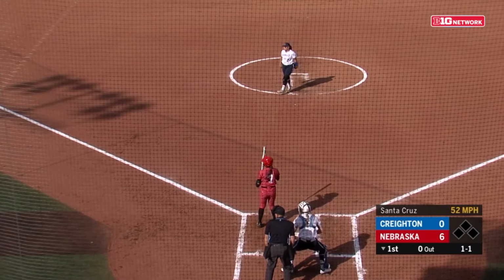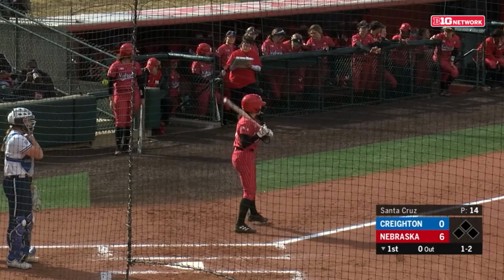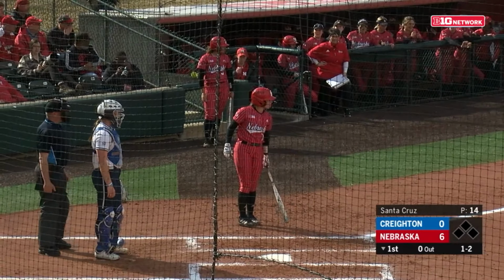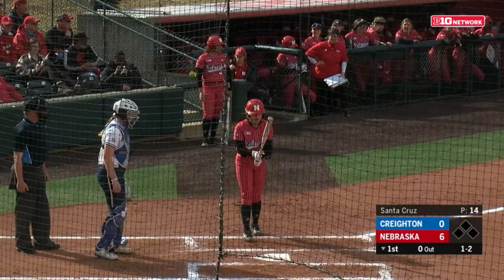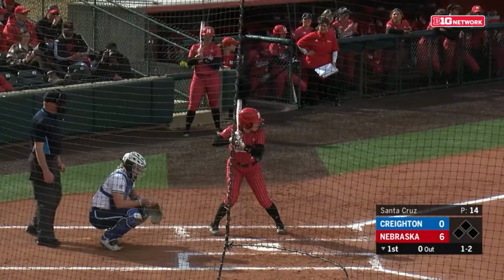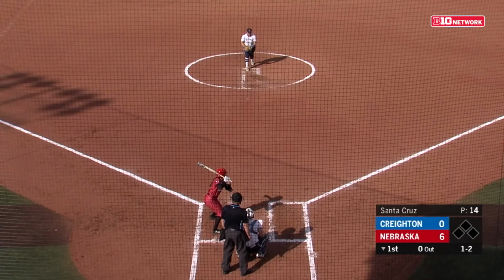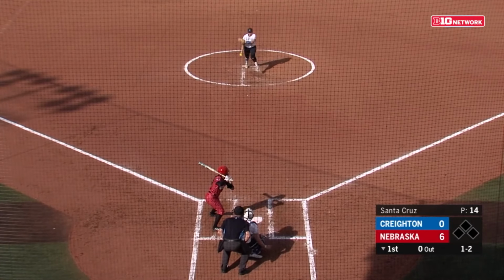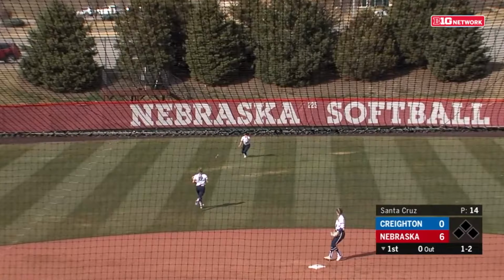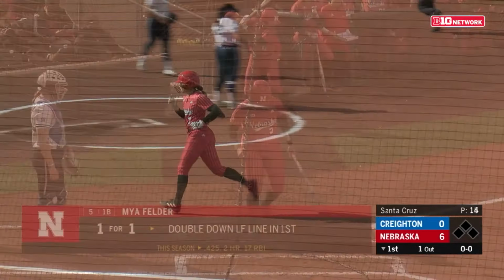Pitch from Santa Cruz. That's taken sharply foul, third base side. Now it's 1-2. Yeah, Gray got a little bit fooled there ahead of the breaking ball. That was a good variation of pitches by Santa Cruz. Gray back in. Here's the 1-2 pitch. This one's lifted up center field. Adjusting and making the catch is Nielsen, and there's one gone.